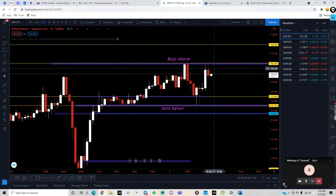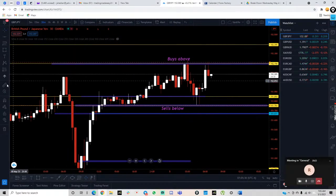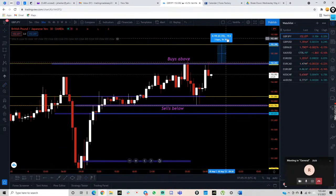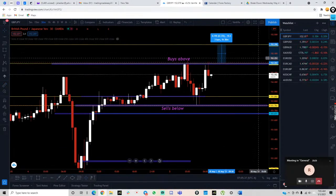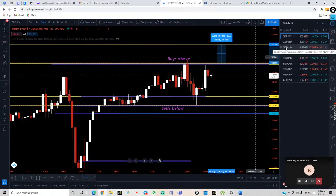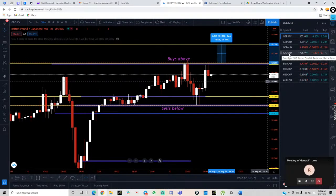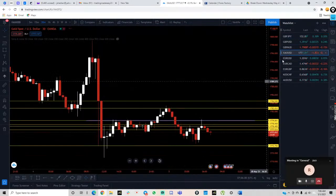So if we can get this candle to break and close above here, then I will be looking for a potential buy to fill this 19 pip range. So this is what I'm actually looking at. So you just have to be patient and wait.